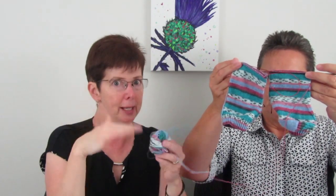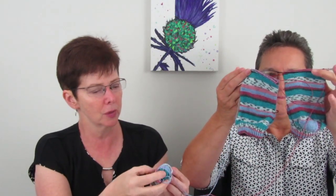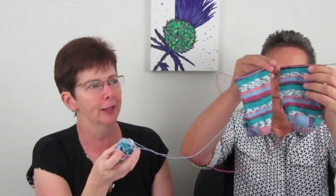Her feet aren't that big, your feet aren't that big, so it's the same skein of yarn. I'm sure I could, well, I'm not sure. I'm really not sure. I'm going to do my best to finish up. And what's nice about this, there is a gray in here, and if I don't have enough to do the toe, then I might make the toe gray.